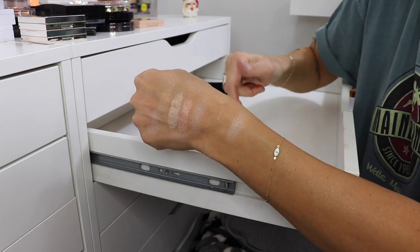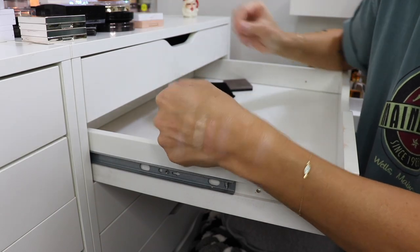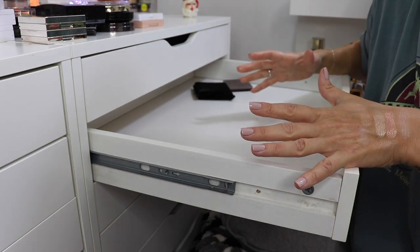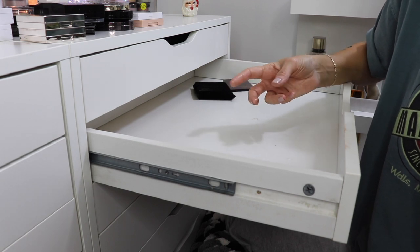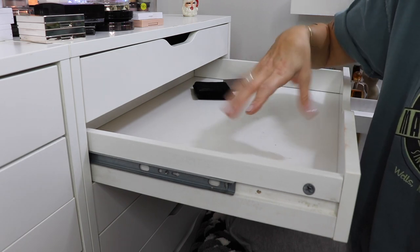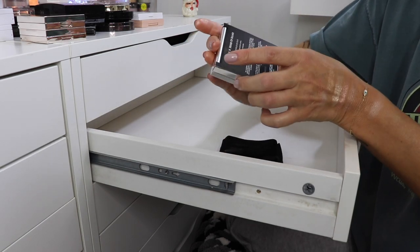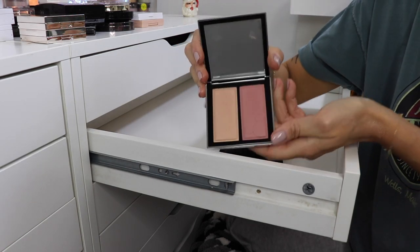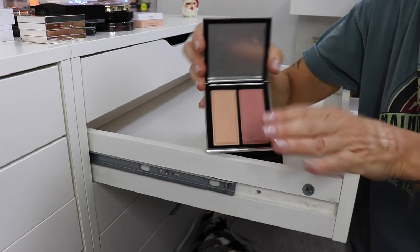I used to wear this a ton. I have not worn it in a very, very long time, but I do want to keep it. I don't have a lot of ColourPop powders. I have a lot of the little ColourPop Super Shocks. Disney House of Sillage. Oh, this is the blush and highlighter duo.